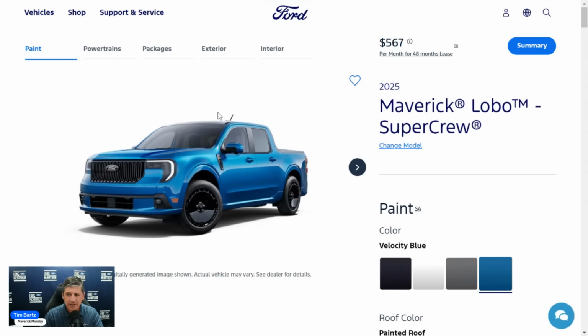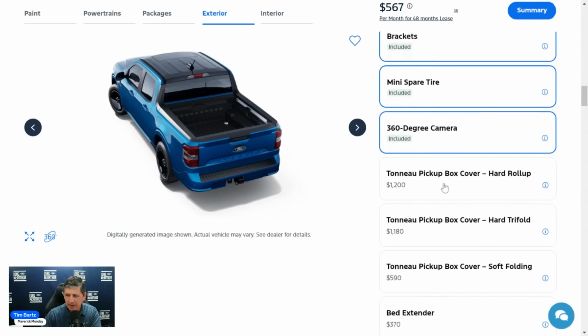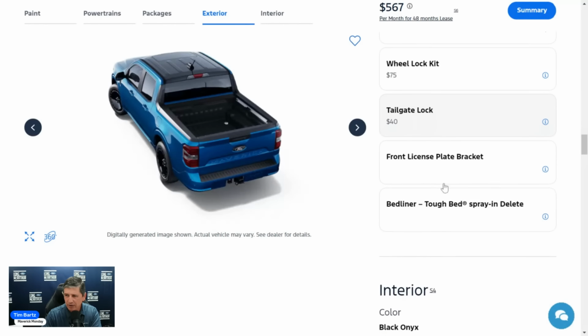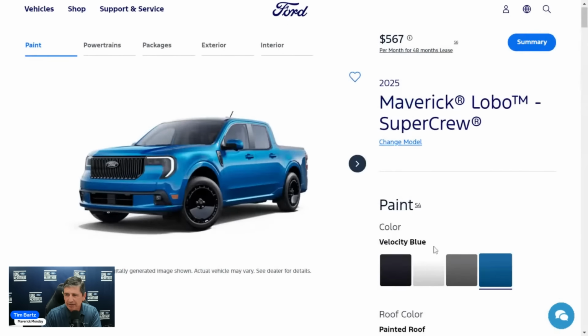So Lobo comes standard with a black painted roof there for the 702A, and we'll get into 402A more when that comes available in November. But the Lobo comes with a black painted roof. Now on the Lobo, if you go down here to options, if you don't like the black painted roof, where's it at? It's there somewhere. Maybe it's under paint. Oh yes, it's under the paint.